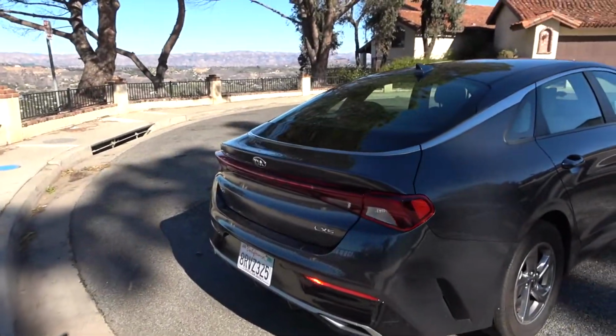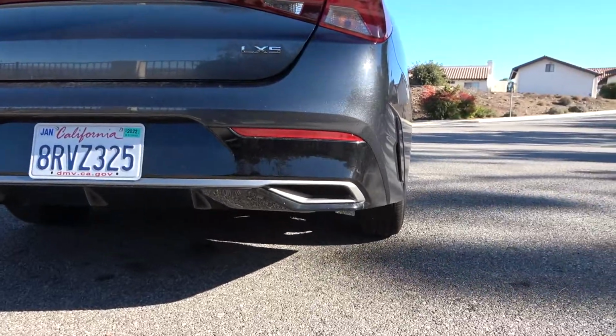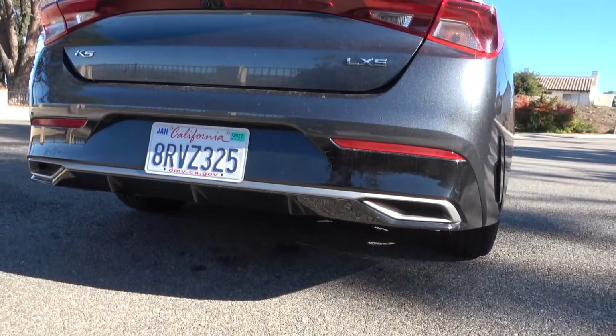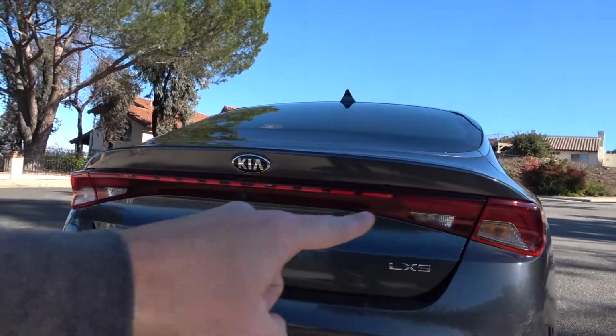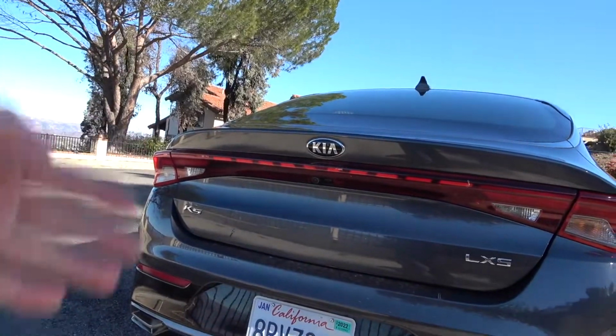But now, let's look back here at the rear, where we could see we got these fake exhaust tips, which I'm not really too big of a fan of, but it's kind of a sleek design, I guess. But I guess the biggest part about the rear would be this light bar right here, because the Kia Optima did not have a light bar. And with the Kia K5, I guess Kia really wanted to go with the modern times of how everyone's going with light bars nowadays.